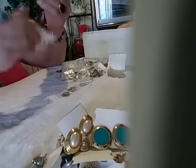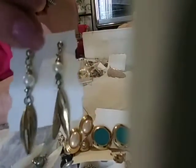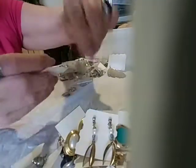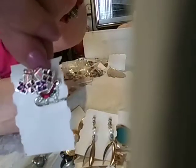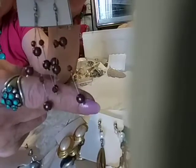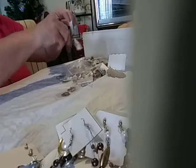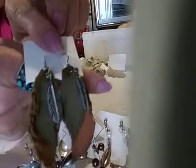And I have another pair here with little pearl fog. Pearls and long leaves, and I guess one is missing of the little card, but this is Christmas-y. And this is the other pair of earrings that came with the necklace that I showed you prior. Okay, I will show you. And this is a pair of earrings, and it's leather with some leaves. Beautiful. Looks Navajo style.